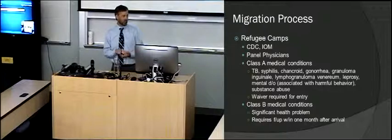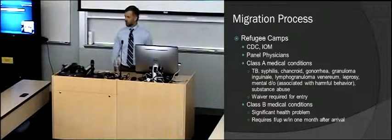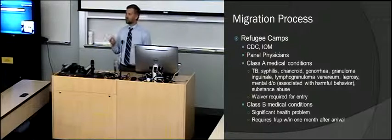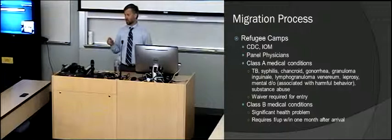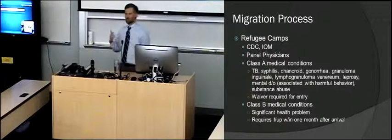The second type of flag that a panel physician is supposed to identify in an overseas examination is something called a Class B medical condition. This is something that doesn't pose a risk to anyone else in society, but is a serious medical condition and requires close follow-up upon arrival in the U.S., specifically within 1 month. This may be something like congestive heart failure or kidney failure or diabetes or something like that.